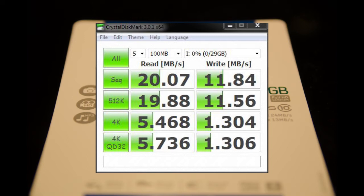And for random access here at 512K, we have 19.88 megabytes per second for the read speed and 11.56 for the write speeds. Fairly decent if you compare to other class 10 microSD cards. They are fairly decent results there, and same for the rest of the random access 4K and 4K QD32. We have rather decent results. So what this actually means is that the Samsung microSD HC class 10 card that I've bought online is in fact a genuine class 10 microSD card, and for the price of 33 Sing dollars, it is indeed a very good bargain.